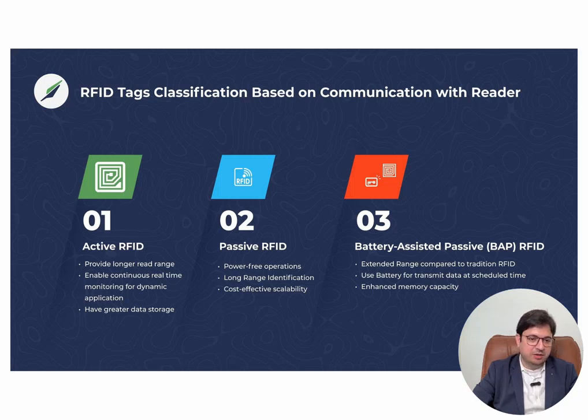Passive RFID tags are mainly utilized where we don't have enough space, or where enough battery or power is not externally available. Active RFID tags are, as I mentioned, powered up by an external source. The applications are wide, and they are mainly used for great amounts of data storage.